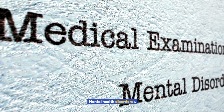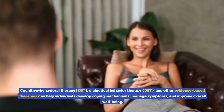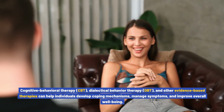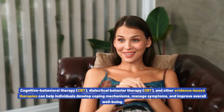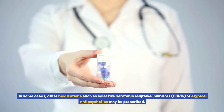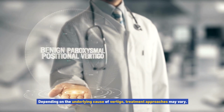Mental health disorders. In addition to medication, therapy and counseling can be valuable in managing mental health disorders. Cognitive behavioral therapy, CBT, dialectical behavior therapy, DBT, and other evidence-based therapies can help individuals develop coping mechanisms, manage symptoms, and improve overall well-being. In some cases, other medications such as selective serotonin reuptake inhibitors, SSRIs, or atypical antipsychotics may be prescribed. Vertigo. Depending on the underlying cause of vertigo, treatment approaches may vary.